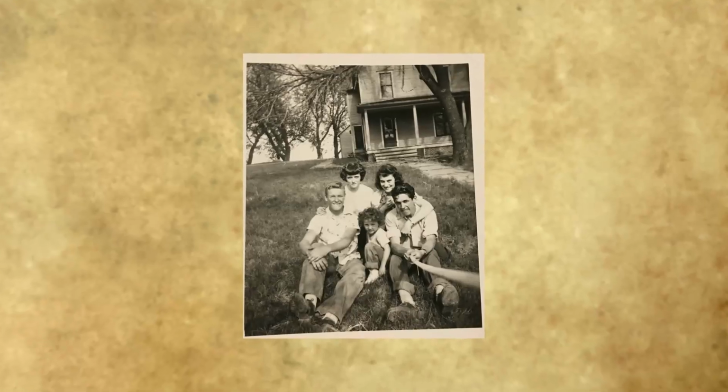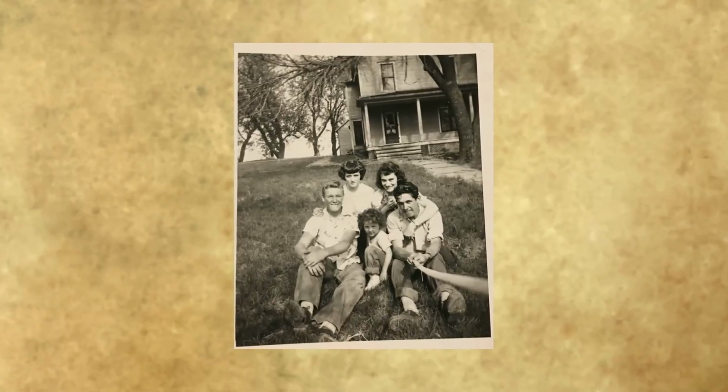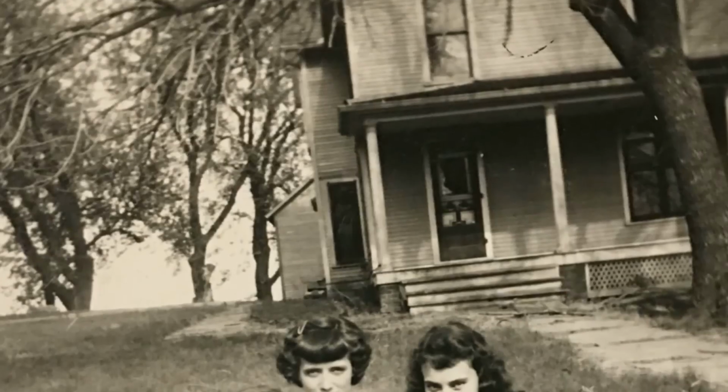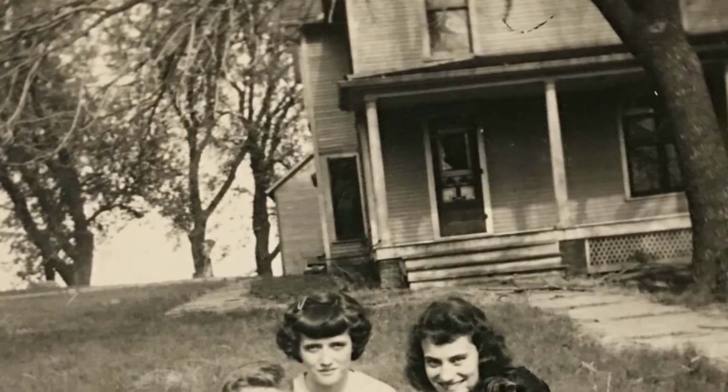A family portrait from the 1940s shows what might be the earliest use of a homemade selfie stick. The man on the right is holding a long pole with the camera at the end to get everyone in the shot.